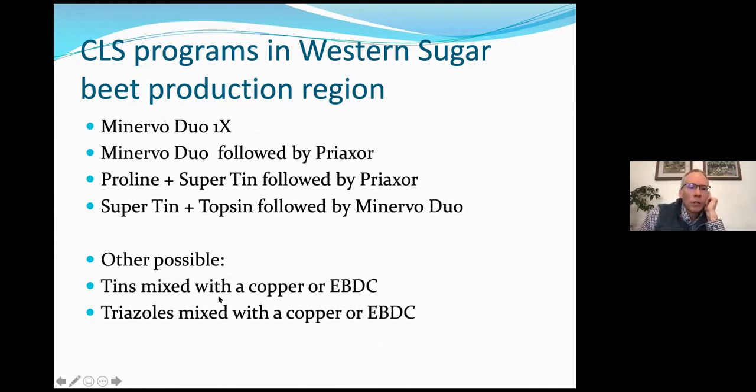So in these other regions, especially the Red River Valley and Michigan, they're doing a lot of tins mixed with coppers and EBDCs, or triazoles mixed with coppers and EBDCs. We're not seeing a lot of that yet in our regions where they're using the coppers or the EBDCs, but they are relying on them pretty heavily in some of those harder hit areas, because if they're spraying six times a year, they've got to really change it up quite a bit. Their resistance to tins is a lot more pressing than ours. So we haven't really seen a lot of the coppers or EBDCs being used extensively in our region.